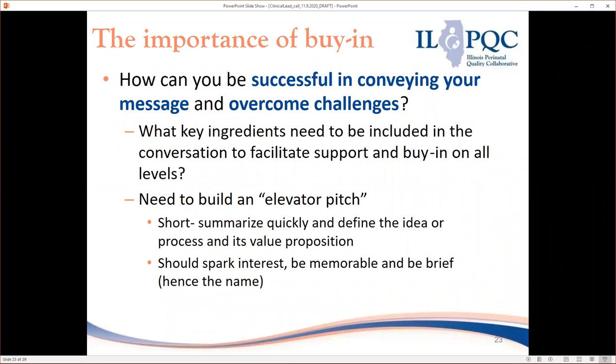All right. So how do you convey a message on a belief level? I briefly mentioned that earlier, but how can you be successful in conveying your message to overcome challenges, whether that person is what we call an early adopter or a late adopter of change? You'll remember from other presentations at ILPQC, there are change adopters. You have people who are early adopters and really excited and energized easily, or you have people who are late adopters and struggle, and it takes a little bit of work to convince them.